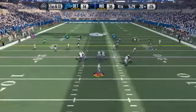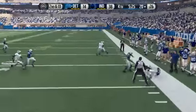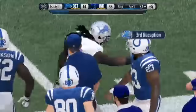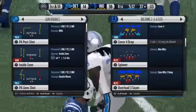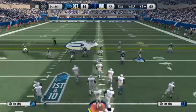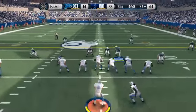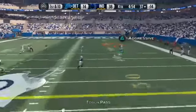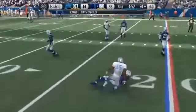Stafford standing back in the shotgun, ready for the snap. Bell with the grab. Bell's met at the 37. There has been good pass protection for the quarterback all day long. He has not been sacked much, and he throws it there and gets another completion. I think these linebackers are moving around because they're going to try to blitz the quarterback. Matthew Stafford looking long. That ball has been picked off.